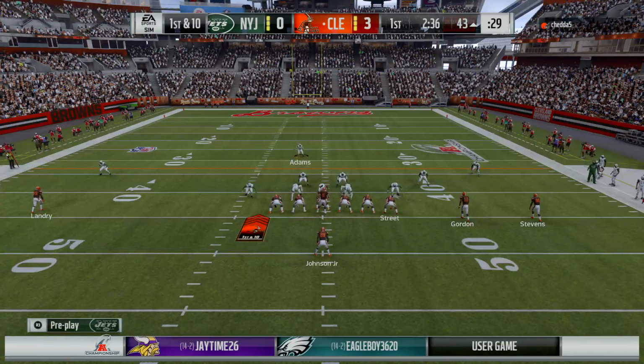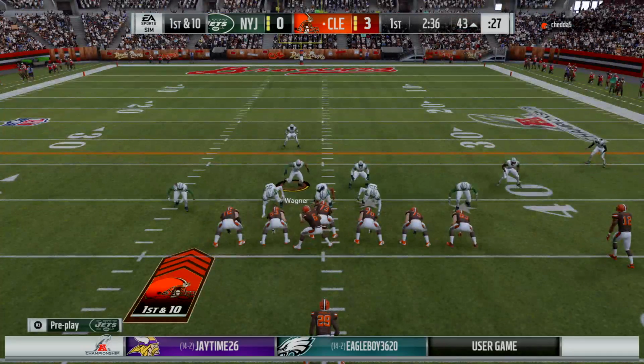Back 99 Philly, here we go. All right, now, lucky 56.